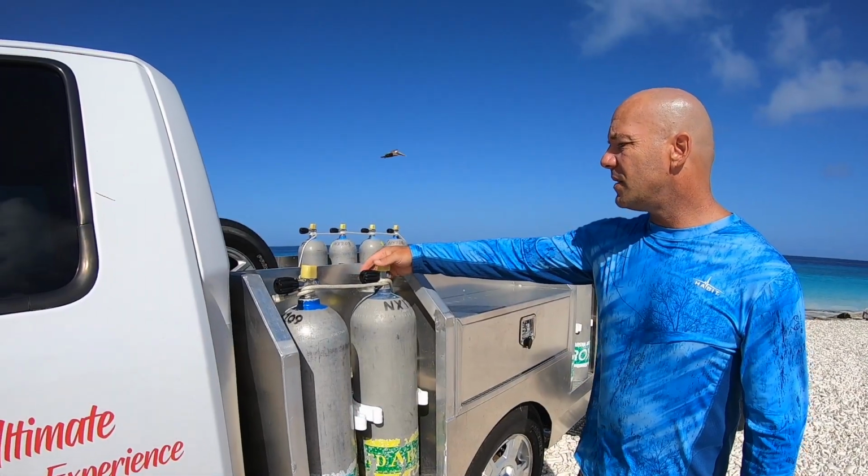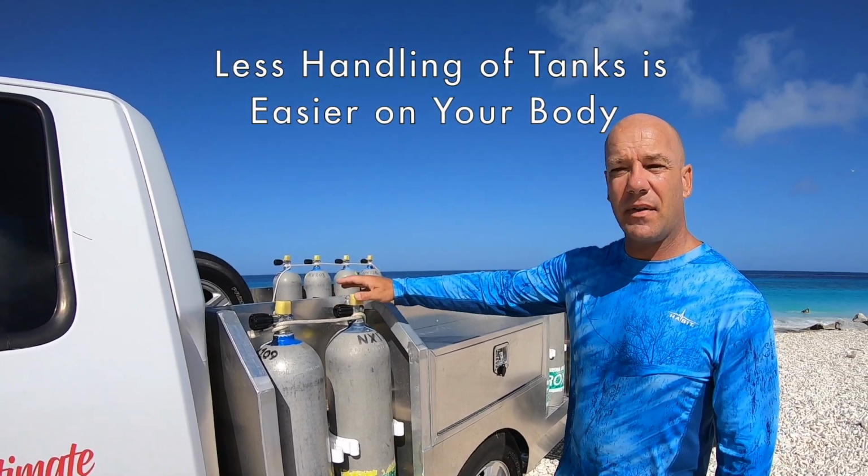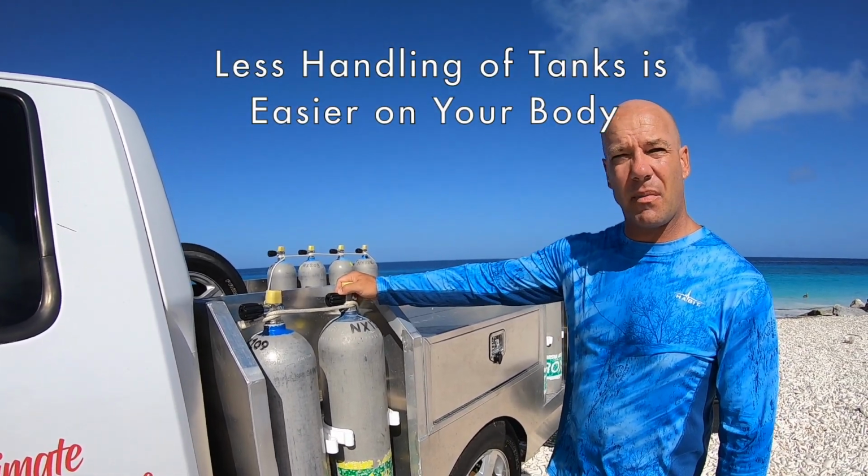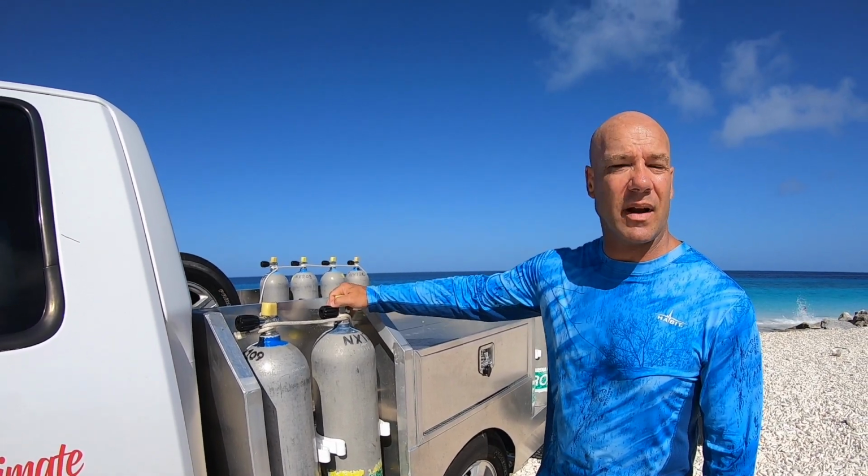Another reason is we don't have to handle the tanks as much. When you have the tanks laying in the back of the truck, you have to pick them up, get the empties out of the way, put the fresh ones on top. You're constantly moving tanks around, and they're heavy also.